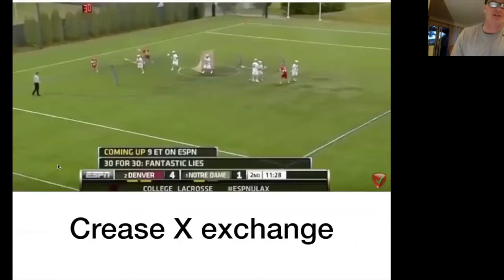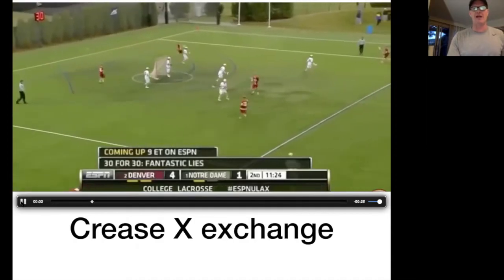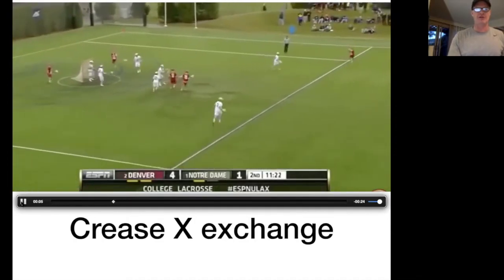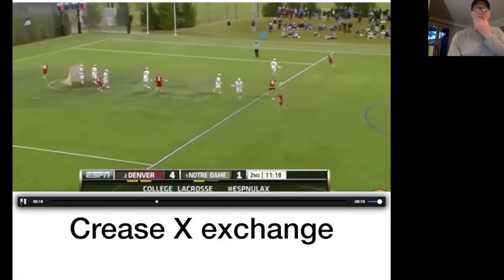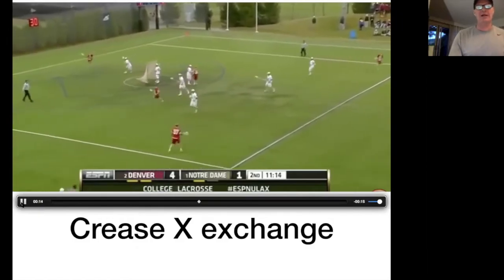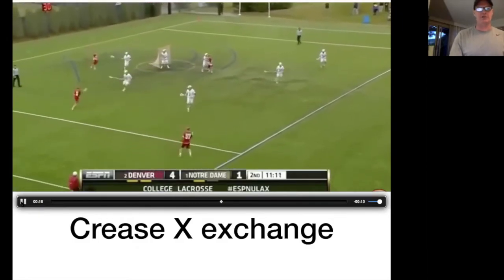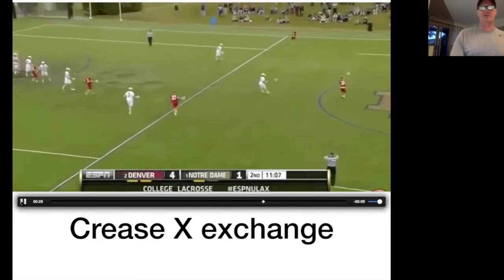Let's talk a little bit about Crease X exchanges. These are really, really nice ways of creating problems for a defense. So what you're going to see here is a ball side cut and a backside exchange going to X. So the ball goes across. I think we just watched this clip. This is the Denver exchange.